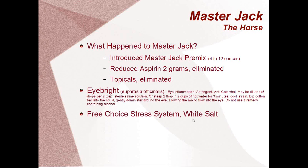Free choice salt and a stress system were put out for Master Jack. He consumed a lot of the mix, the BBC, and not so much the Rush Creek. He had a good source of hay, and we incorporated it. His water was well water. It wasn't that bad.